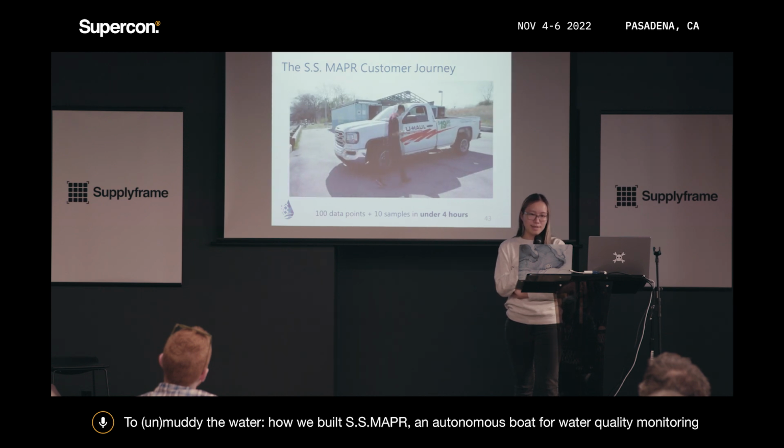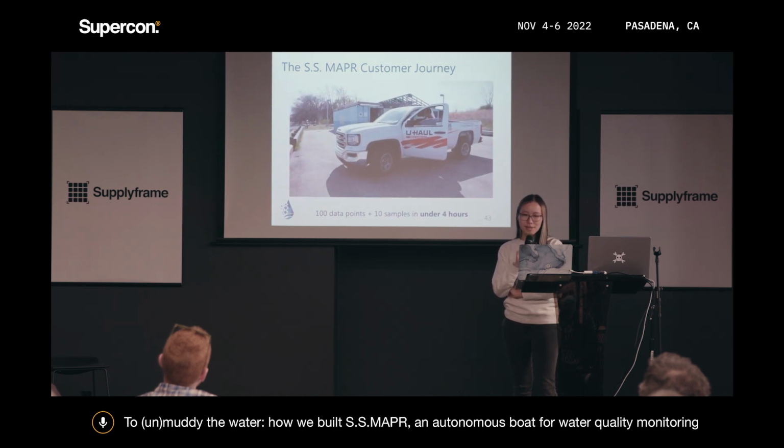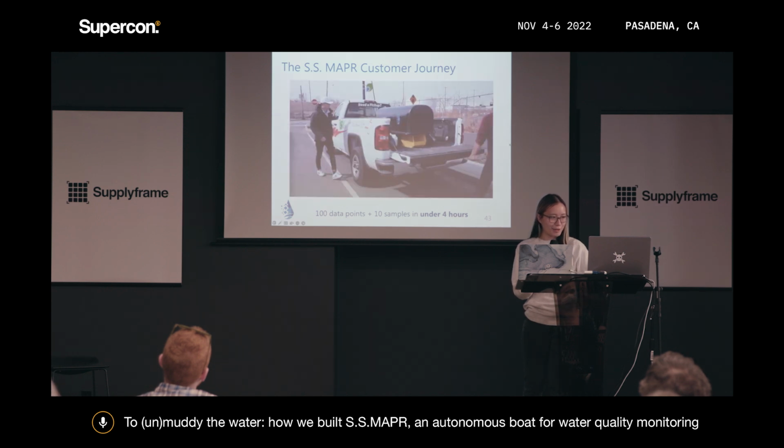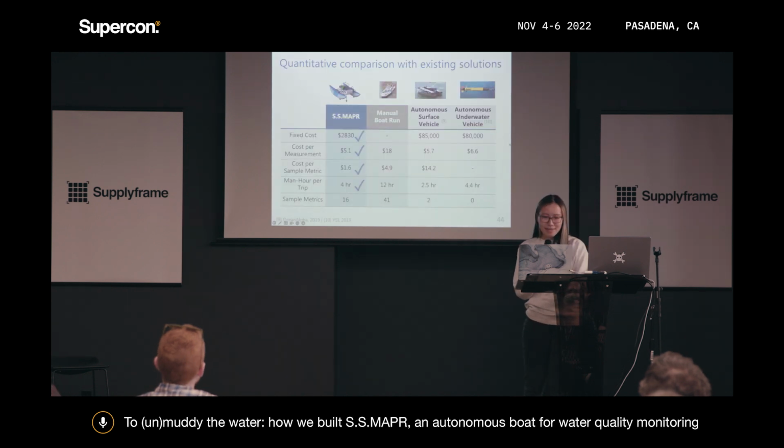So in 4 hours, SS MAPR drives back with 100 data points and 2.5 liters of samples, and he packs up and goes back to the office, and that's half a day of work. Full disclaimer, we didn't actually implement the UI and the real-time data processing in the end, but this is an ideal user flow that we used for pitching this to teachers. All right, so this is what we ended up achieving.